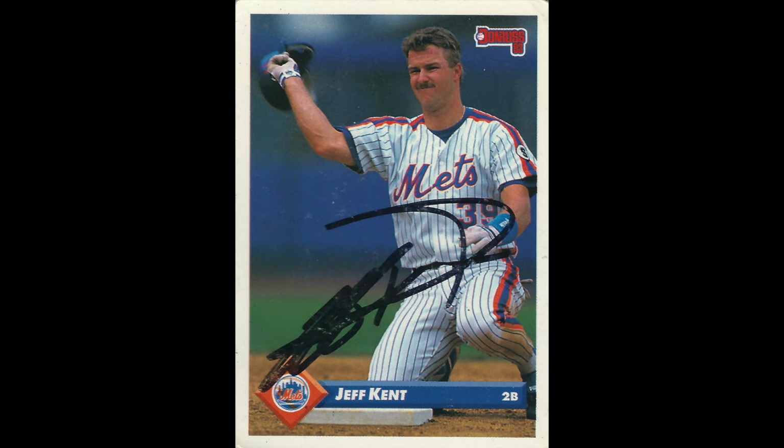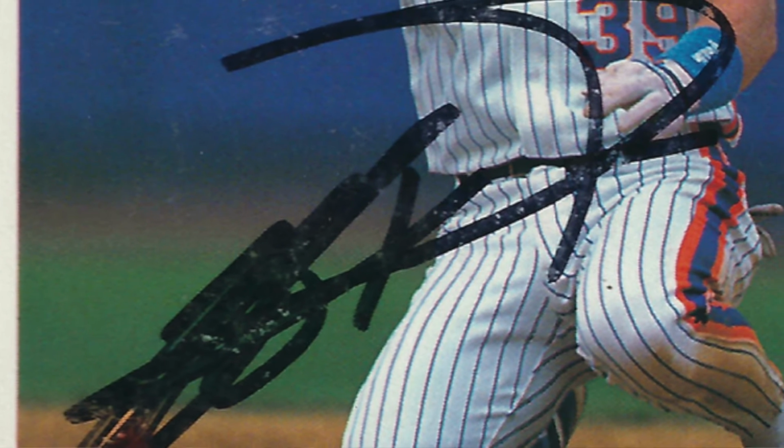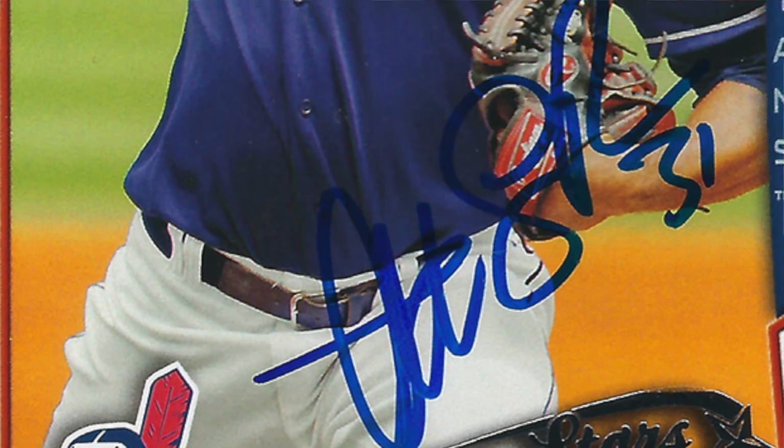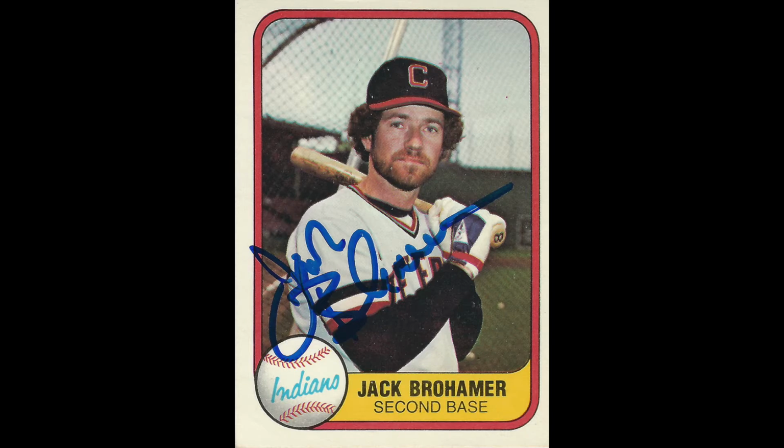Kind of sucks. So not like I ever get anything graded or anything, but it'd be nice if it looked okay. The next one is Jeff Kent. This was a Donruss 93 card. This came in at 18 days as well. So Jeff Kent, 18 days. And then Danny Salazar of the Indians. This is a spring training success. This came in 11 days, and he only sent back 1, and I sent 2, so kept 1. Danny Salazar. And finally, Jack Brohamer. This came back in 34 days. Jack Brohamer, and this is like a 1981 card or something like that.